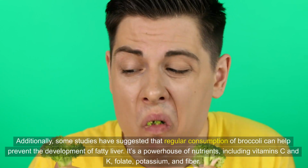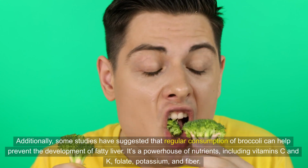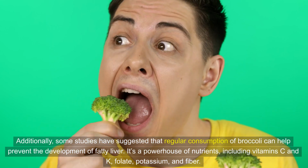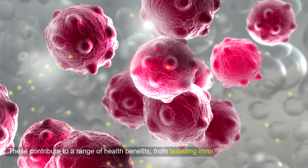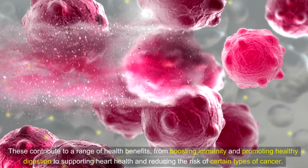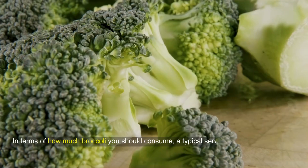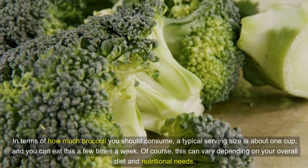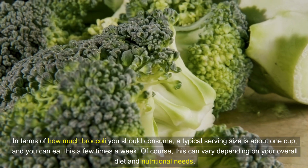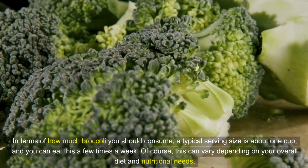Additionally, some studies have suggested that regular consumption of broccoli can help prevent the development of fatty liver. It's a powerhouse of nutrients, including vitamins C and K, folate, potassium, and fiber. These contribute to a range of health benefits, from boosting immunity and promoting healthy digestion to supporting heart health and reducing the risk of certain types of cancer. In terms of how much broccoli you should consume, a typical serving size is about 1 cup, and you can eat this a few times a week. Of course, this can vary depending on your overall diet and nutritional needs.